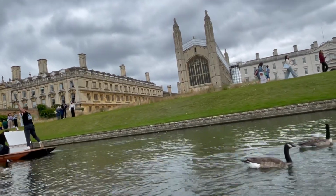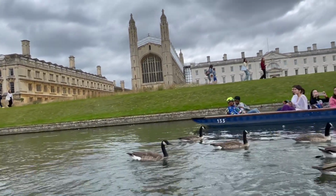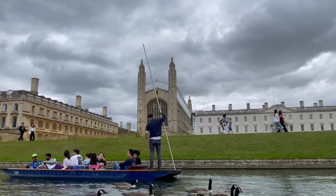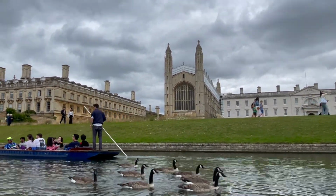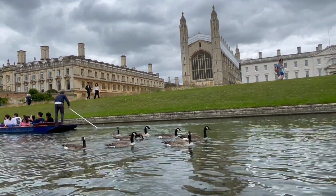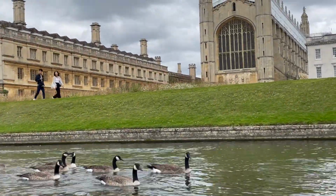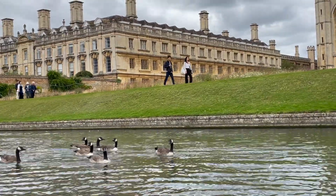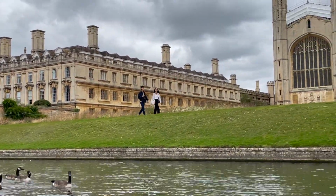Now, King's College, the chapel is the largest stone vaulted chapel in the world. It's also... they started construction in 1446. It wasn't actually finished until 1523. The reason for this was shortly after they began construction.